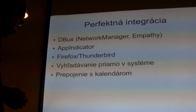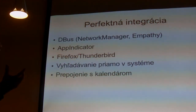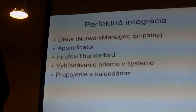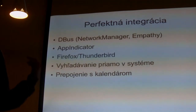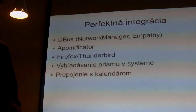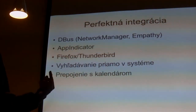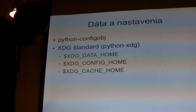And with GNOME Shell, there's already a plugin. You know GNOME Shell? Yeah. When you display the calendar, you have already in the calendar the tasks from GTG, and if you press the Windows key and you start searching for something, you also search for tasks in your GTG. So it's quite heavily integrated into the environment.